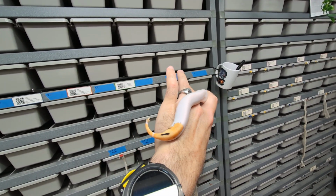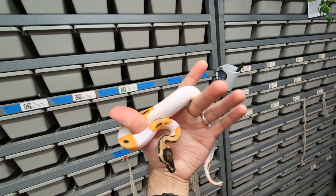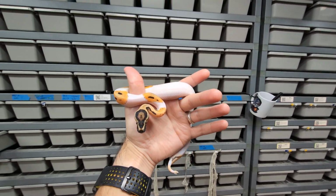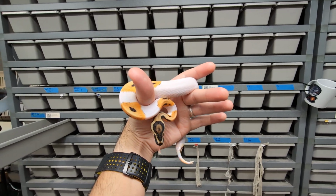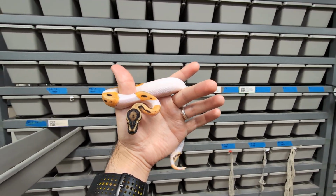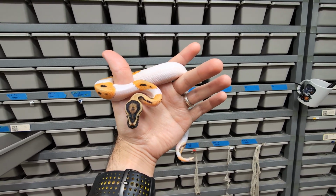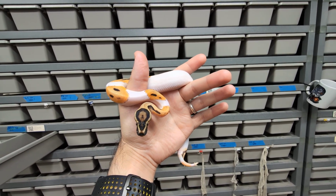It took him a while, but he's finally decided to get on the food by himself, and now he's eating great. Now, I don't know if I'll sell him or not, though, because I believe he's a Super OD, possible blade, obviously pied, and he is 66% double het MJ Xanthic and clown.